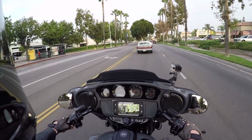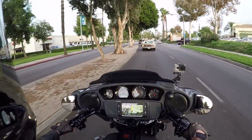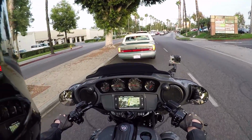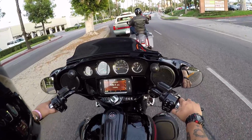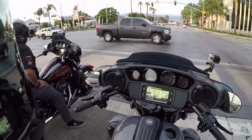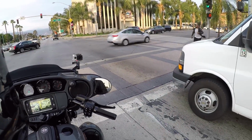So let me jump into who I'd recommend this bike to. This bike is for someone that just wants a fully decked out Street Glide, a fully decked out bagger, but doesn't want the big tour pack and everything, all geared towards the grandpa glide, I guess you could call it. Although I don't really feel like the CVO Ultra is really a grandpa glide, but this is your around town, look cool type of bike.